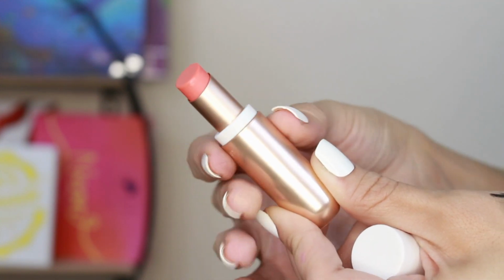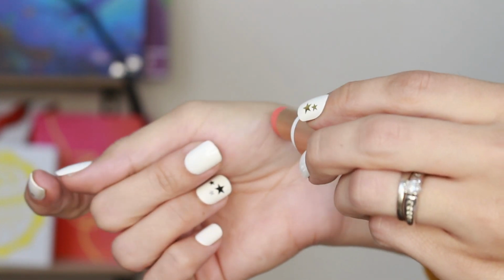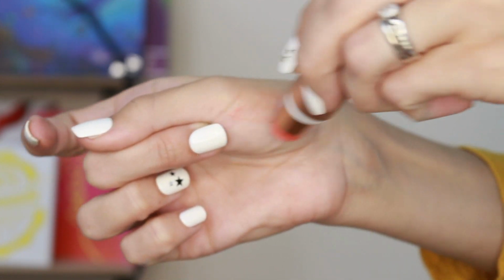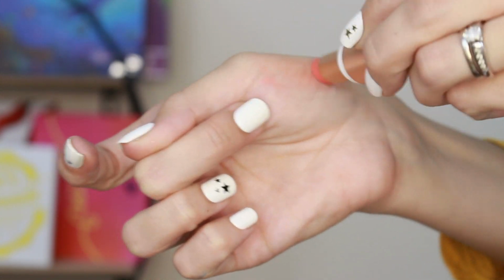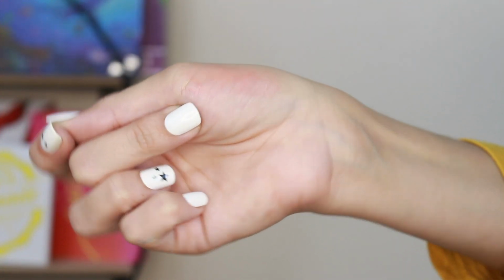I feel like for me personally, I would describe this as a coral pink. For me, I tend to not pick those when it comes to lip products just because I feel like I just go with nudes or deeper tones. I feel like it looks better on me, but I will give this a try. It feels really nice. This is definitely a product I'm excited for.